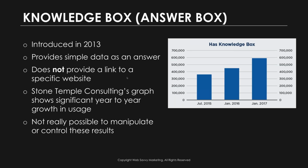The negative of this is it doesn't provide a link to a specific website, and that's frustrating, right, as marketers, because Stone Temple Consulting's graph on the right shows you the increase in usage, and yet it's not bringing us any traffic. But don't despair, you've got lots of other opportunities to rank and to bring in traffic. The key point of this one is we don't have control over it. So I don't want you to stress over it. I just want you to be aware of it and know it's there.